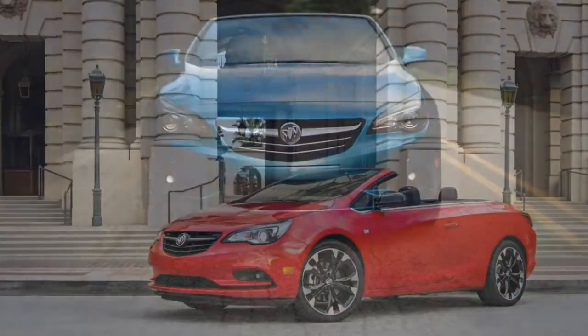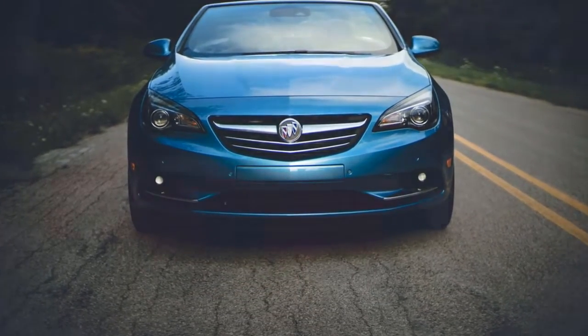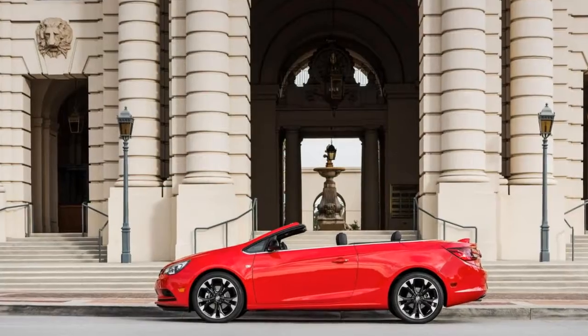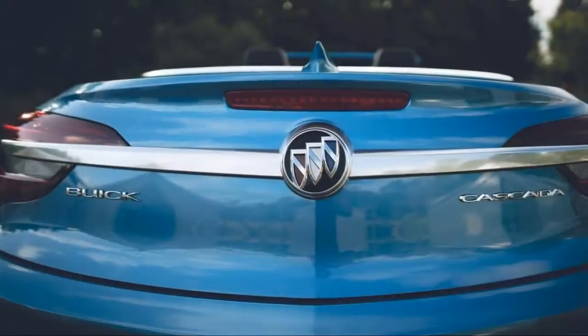We rate the Cascada, available in base, premium, and sport touring trim levels, a 5.6 out of 10, based mostly on its style and its high level of standard features. The Cascada sees only a minor shuffling of its color palette to mark 2018.